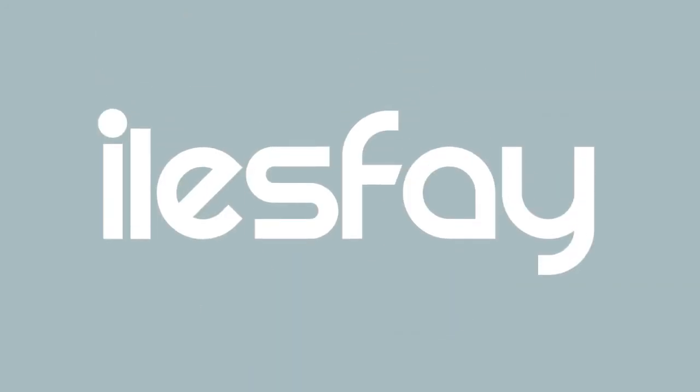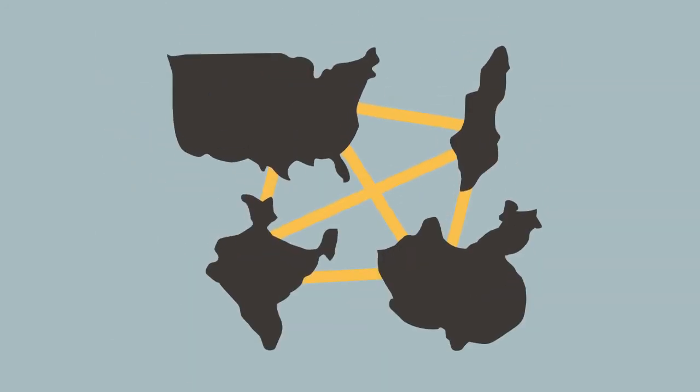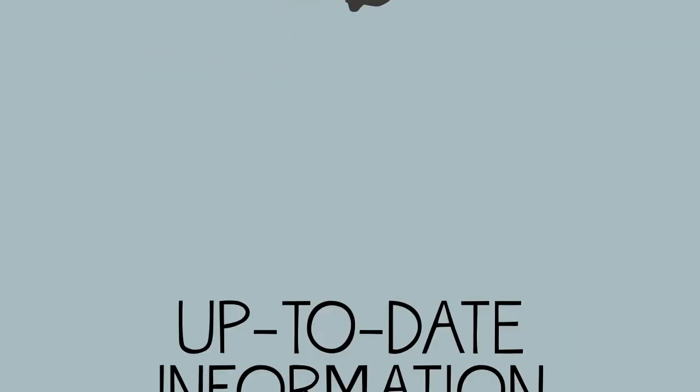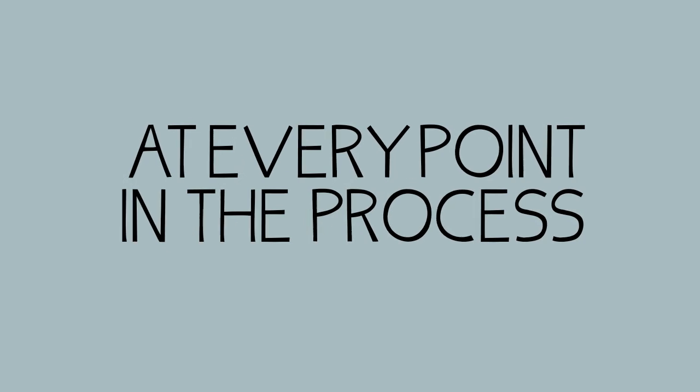Thankfully, now there's Ilesfay. Ilesfay replaces all of those point-to-point networks with a simple point-to-cloud solution, ensuring people have the most up-to-date information at every point in the process.